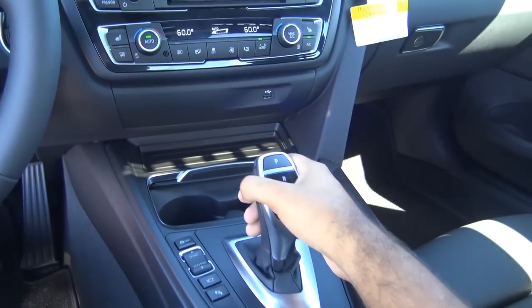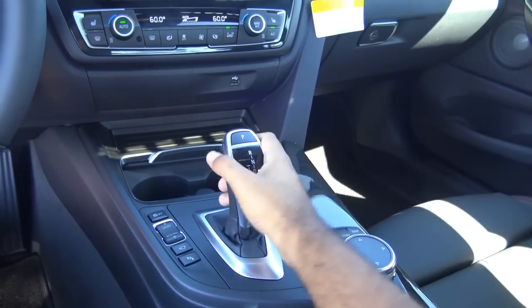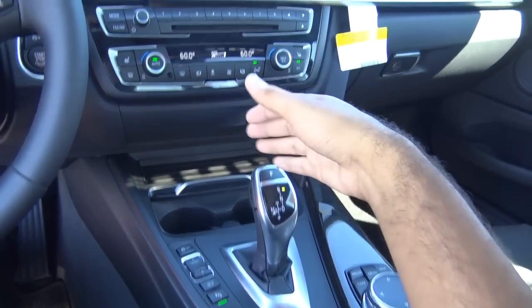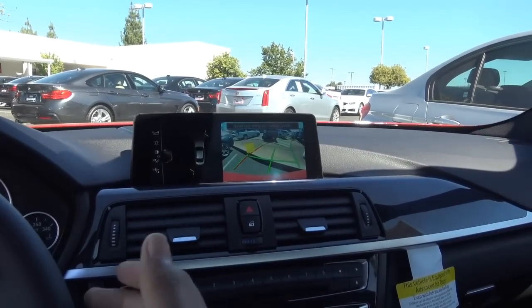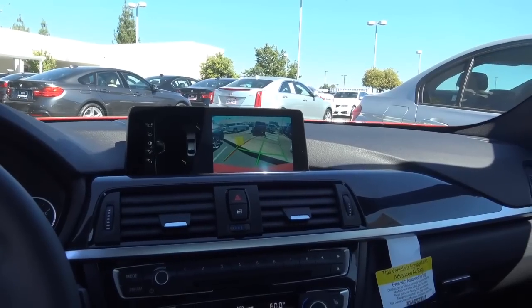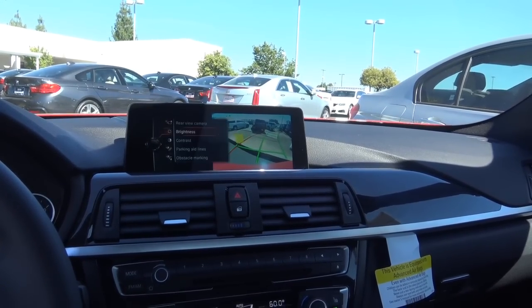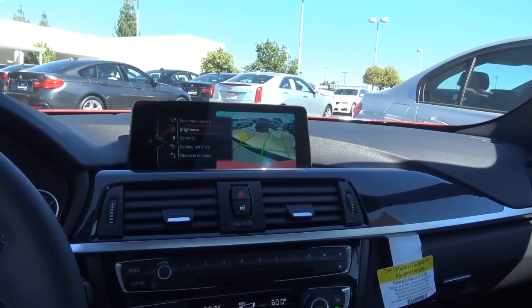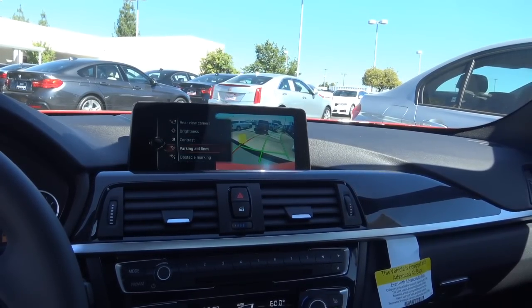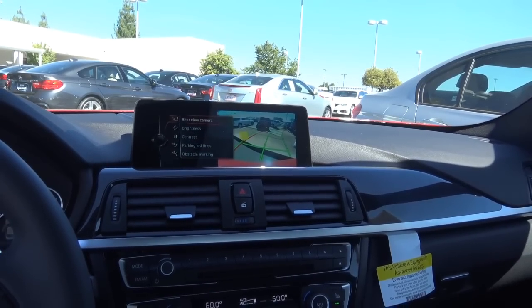Coming to your transmission, 8-speed automatic, and in typical BMW fashion, you go down for drive like this, up for reverse. When you put the vehicle into reverse, the mirrors will actually tilt down, and it'll display your rear view camera with guidance lines and trajectory. You can also change some settings of the rear view camera, including the brightness and contrast. You can turn on and off the parking guidelines if you like, and you can change the obstacle markings too. Pretty cool.